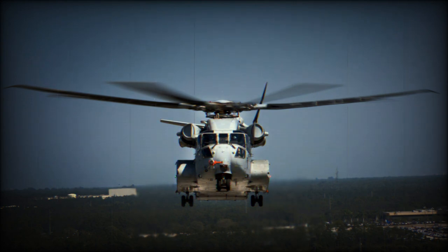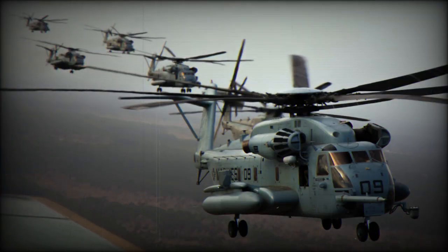Alternatively, it can carry cargo with a maximum weight of 13.6 t internally and 14.5 t on external load. It is capable of lifting an LAV-25 armored vehicle or an M198 155 mm field howitzer with crew and ammunition. It can recover aircraft up to its own size.